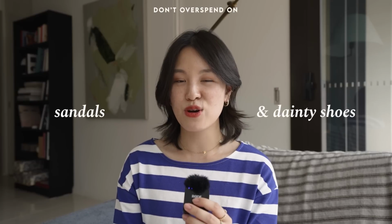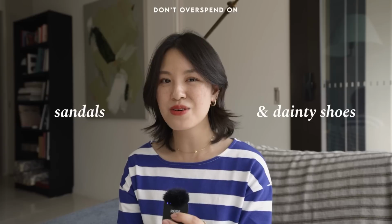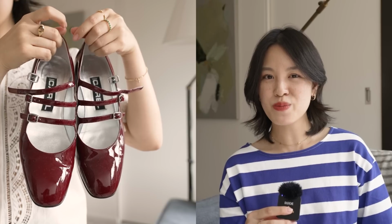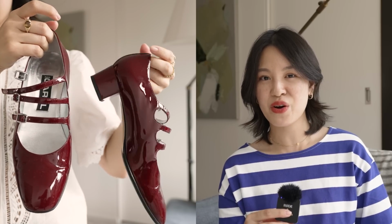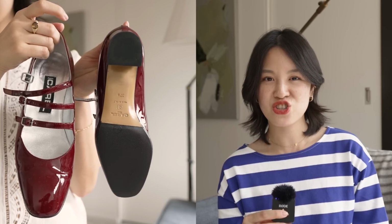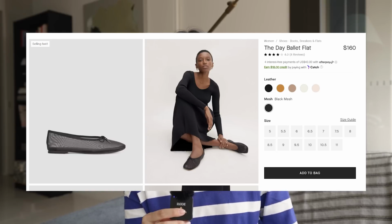Something that I would never splurge on in my wardrobe, especially since a lot of you are going into spring summer now, are sandals or thin-soled shoes. In this category, I'm not talking about loafers, I'm not even talking about these Carol Mary Janes. They've actually got a decent amount of substance to them. I'm talking about shoes that are just very dainty by nature. So very thin soles, almost look like slippers, or they're very thin sole sandals, maybe with just some straps to hold it together.